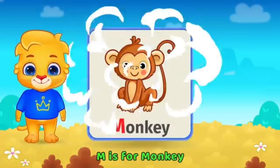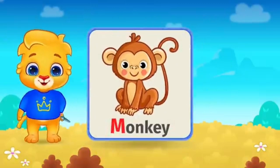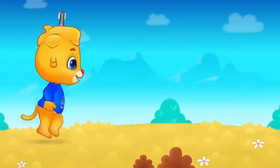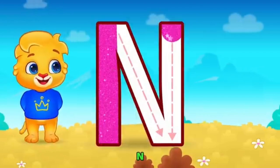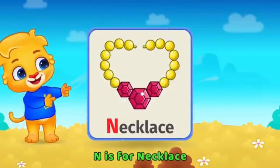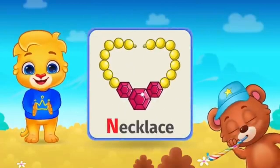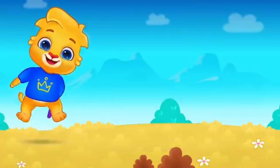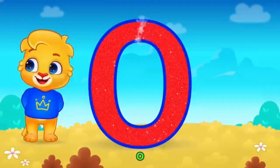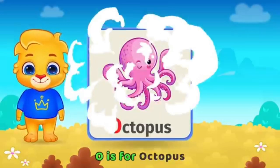M is for monkey. N. N is for necklace. O. O is for octopus.